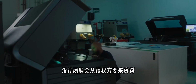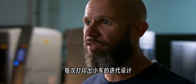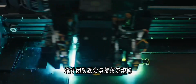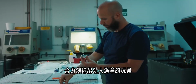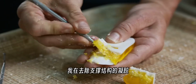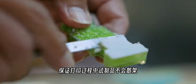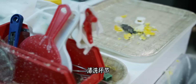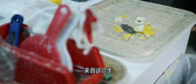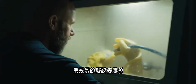Our design team will take from the OEMs in creating the file. As we 3D print iterations of the car, our design team will go back and forth with the OEM to make sure that we get the aesthetics, the look, the feel, so we can all collaborate and have the best-looking toy. Here I am removing the support gel, the material that holds everything in place while the prototype is 3D printing on the 3D printer. It helps being able to see what we're doing when we're doing the rinsing process. Once we get it to this point, we would take it into our water pressure washer and get that little bit of sticky gel that's left over off of here.